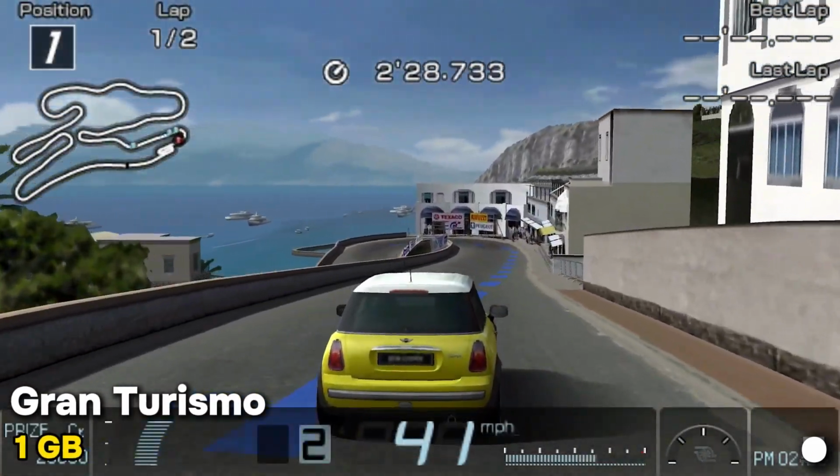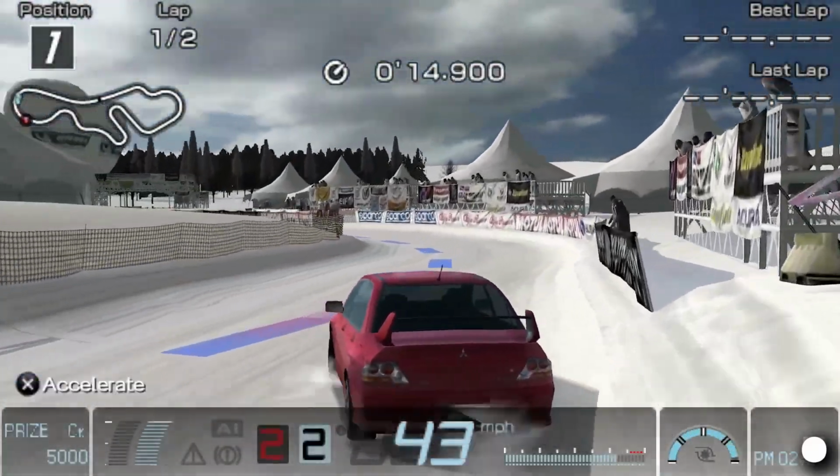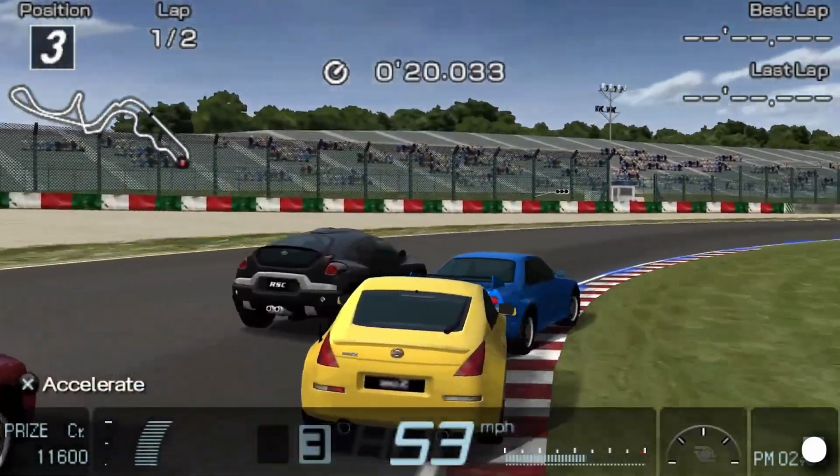Gran Turismo is a fantastic racing game. The graphics, while not the most advanced by today's standards, are still impressive for a handheld console.